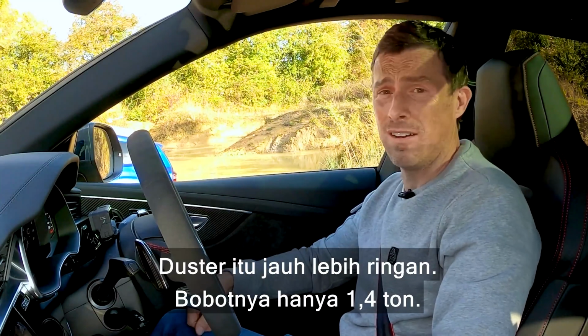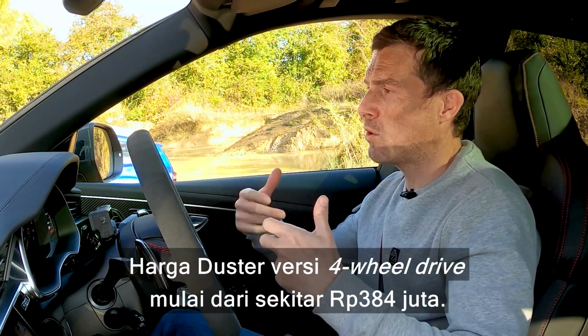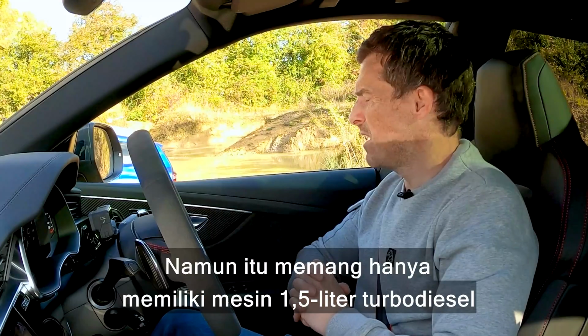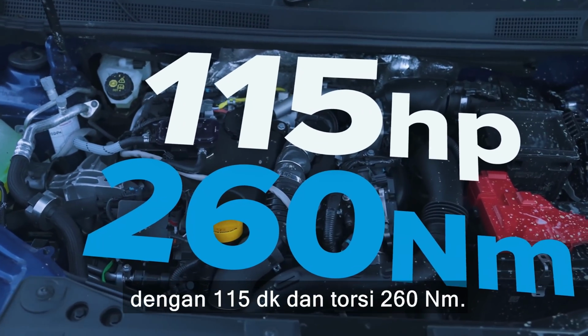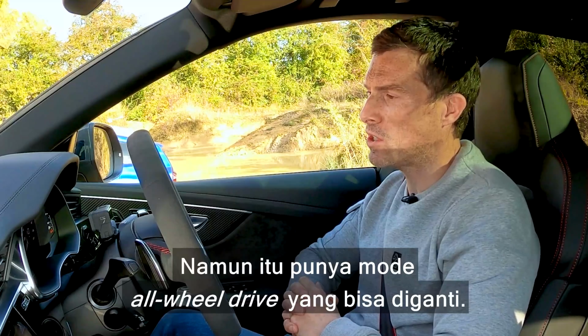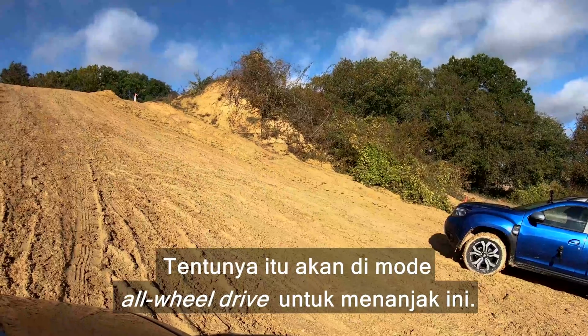That Duster's a lot lighter, it weighs in at just 1.4 tons. It's also a lot cheaper, so the four-wheel drive version of the Duster starts from around £20,000, but then you do only have a 1.5 litre turbo diesel with 115 horsepower and 260 newton meters of torque. It's also got a manual 6-speed gearbox, though it does have a switchable all-wheel drive mode, and obviously it's going to be in all-wheel drive mode up here.